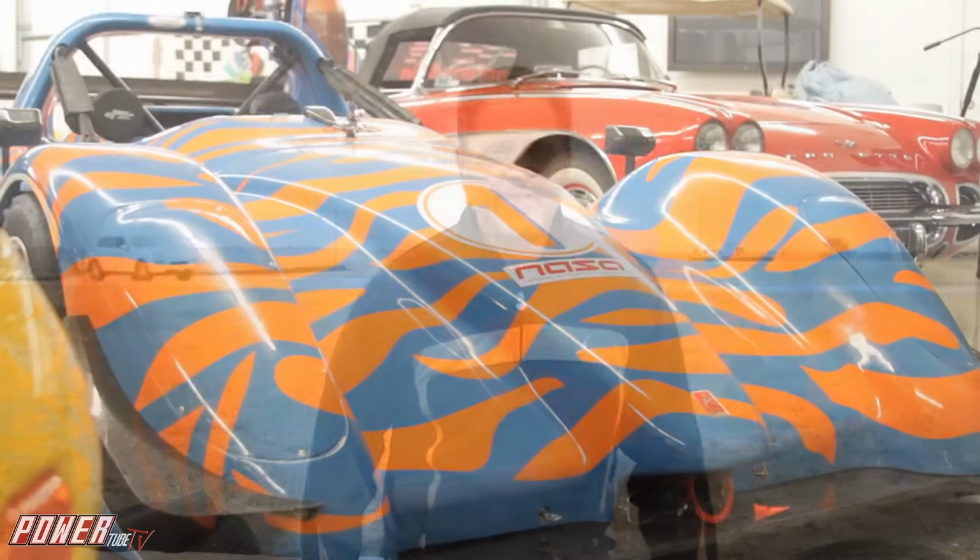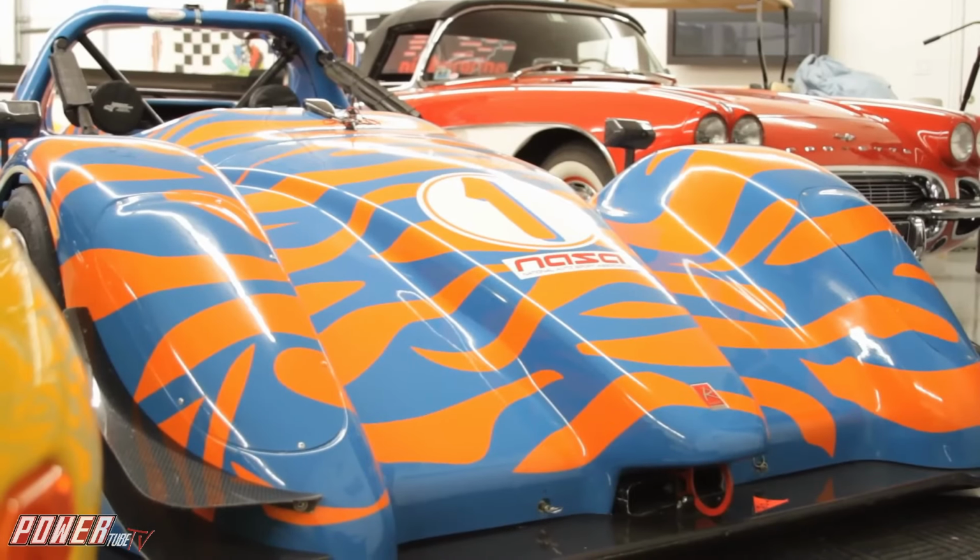That's a pretty impressive Garage Mahal at home, but wait till you see Keith's Garage Mahal here at the track. Stay with us.